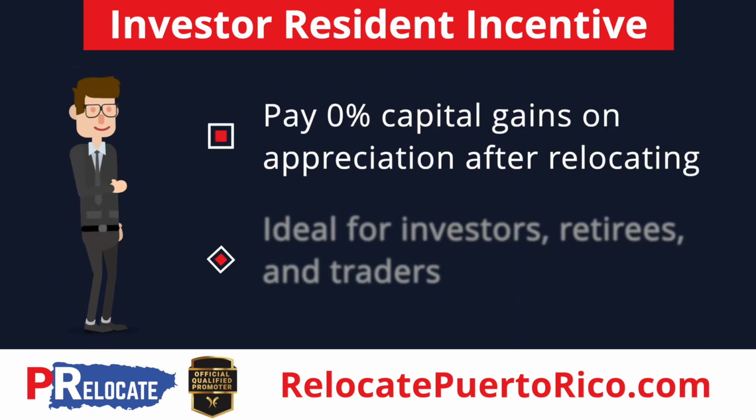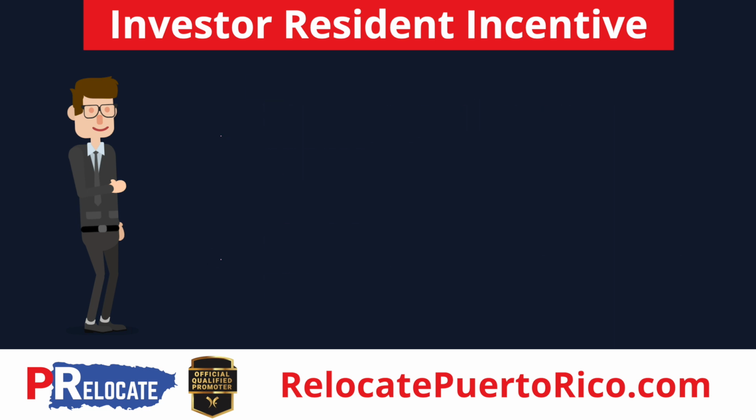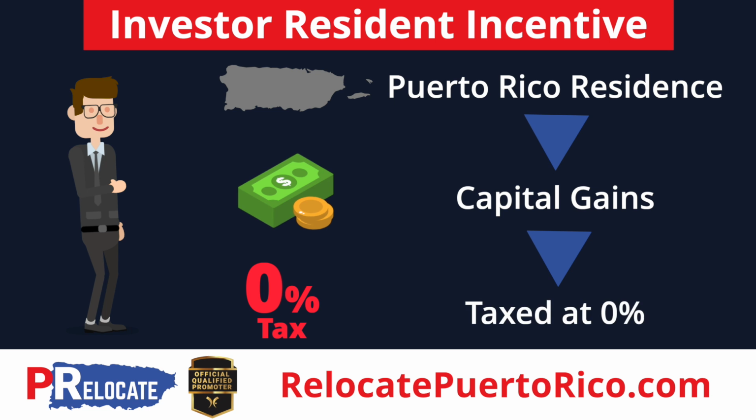The Investor Resident Incentive benefits any person with assets subject to capital gains tax, such as stocks and cryptocurrencies. Because capital gains are taxed based on the taxpayer's residence, and Puerto Rico has autonomy from the IRS, moving to Puerto Rico is a fantastic solution for eliminating future capital gains tax exposure. Any capital gains incurred after establishing residency in Puerto Rico are taxed at 0%.